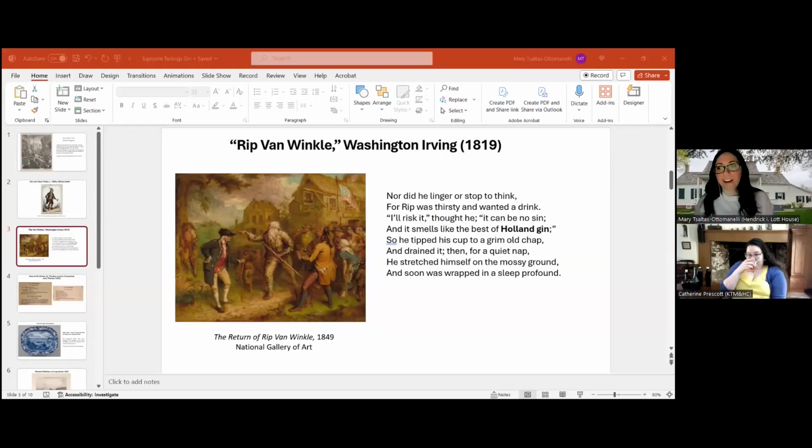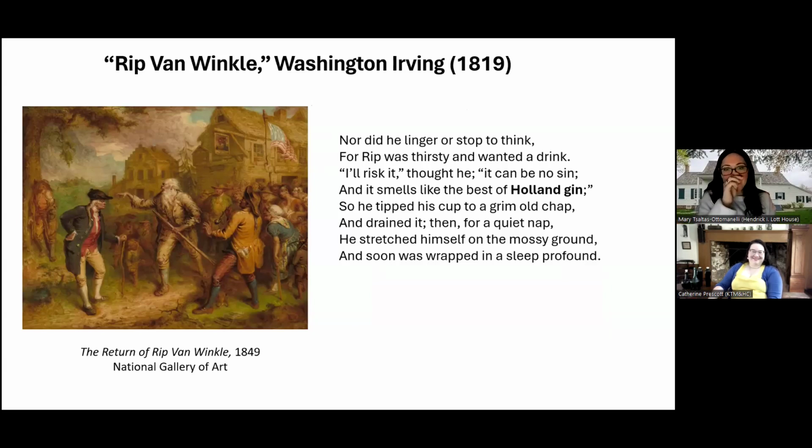I loved, I'm gonna pull up again, I forgot that Rip Van Winkle drinks Holland gin to put himself to sleep for 20 years. So it came up, I was reading something and I said, oh yeah, he's Dutch because it's upstate New York. This makes sense. So I pulled up a little passage: he was thirsty and wanted a drink. I'll risk it. He thought it can be no sin, and it smells like the best of Holland gin. So he tipped his cup to a grim old chap and drained it, then for a quiet nap. I love Rip Van Winkle, so I was excited to be able to use that as a reference for this lecture. I don't know why I hadn't made that connection.